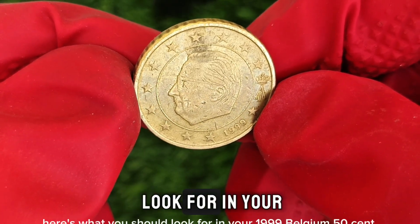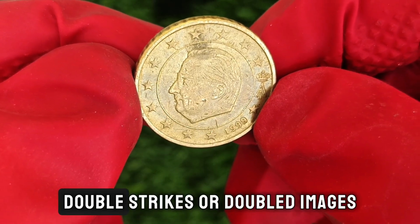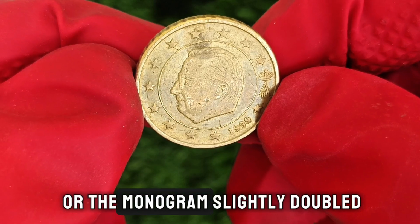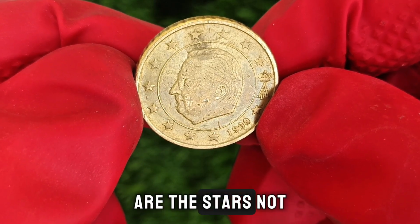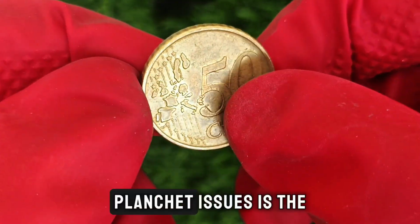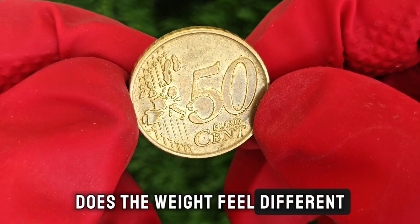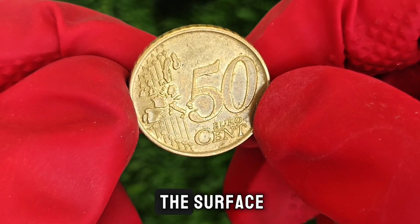Here's what you should look for in your 1999 Belgium 50-cent coin. Double strikes or doubled images. Is the king's face or the monogram slightly doubled? Misaligned lettering or design. Are the stars not in perfect formation? Is the edge strangely cut? Planchet issues. Is the color a little off? Does the weight feel different? Die cracks. Tiny raised lines or blemishes on the surface.